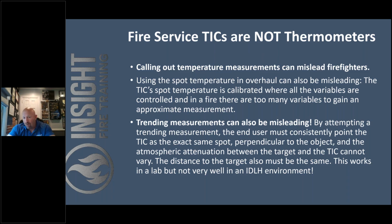Even using an overhaul, if you hold it incorrectly, stand at the wrong angle, look at it differently from the last time you looked at it, trending measurements are not only misleading, but they're not going to work. Because there's no way a firefighter can stand in the exact same place every time and hold the camera in the exact same position and have the exact same environmental factors every time they look at that spot. You'd have to consistently point at the same spot, perpendicular, and control the wind, the rain, the emissivity of the surface. It cannot vary. Yes, you may see some measurements that vary up or down, but the target has to be the same and the variables have to be the same. This works in a lab, ladies and gentlemen, but does not work well in an IDLH environment.